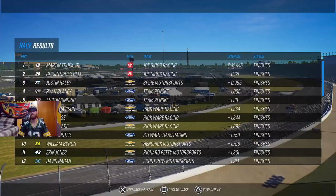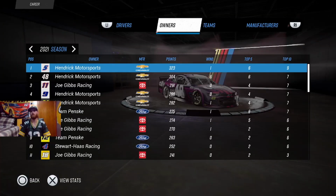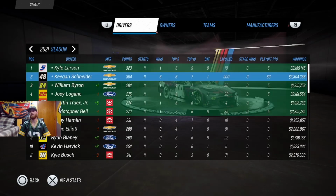We'll take a look at the regular season points standings now. Kyle Larson will still lead the way following this race. Schneider on the bright side is still 2nd in the point standings, but instead of 4 points back, he is now 19 points back. Luckily, again, Larson didn't have that great of a day going. That's only the 2nd race Larson has not had a top 10 finish this season, and the 7th straight top 10 streak for Schneider again comes to an end.